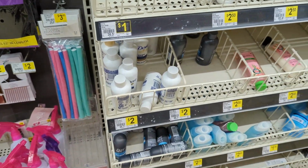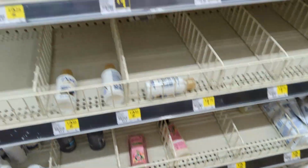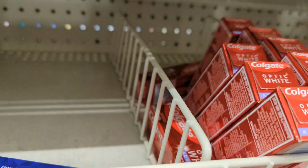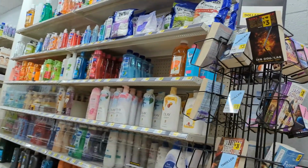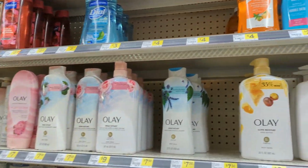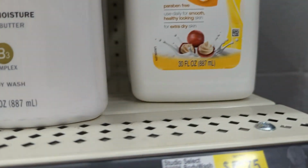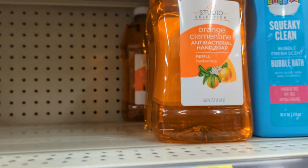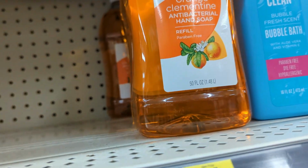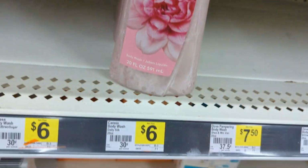Yeah, I can see why that would go fast. What's this? Studio Body Poof. $1. They're gone too. Okay, Optic White, $1. Okay. Ooh, here's the lotions. Look at that. $9 for Olay. 30 ounce. Studio Collection, same as basically. Hand soap. Dress, $6.